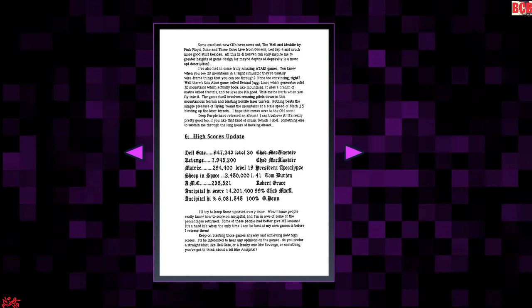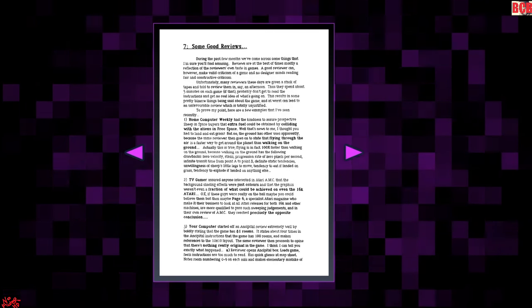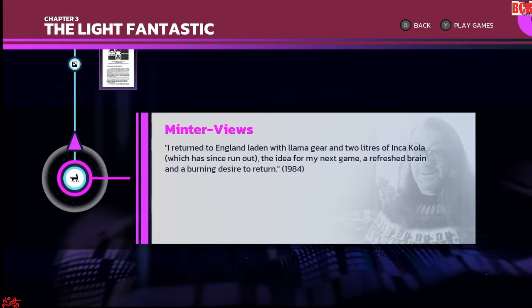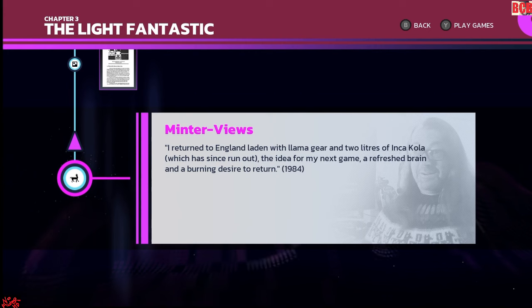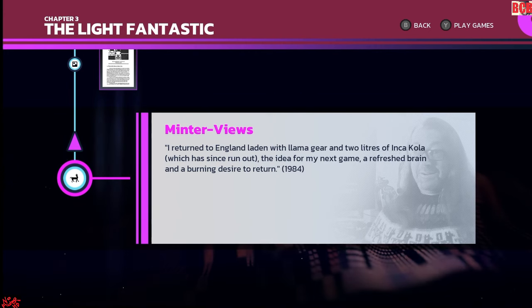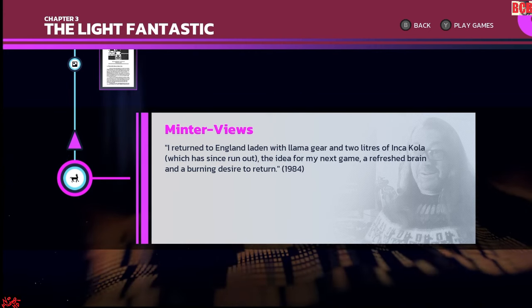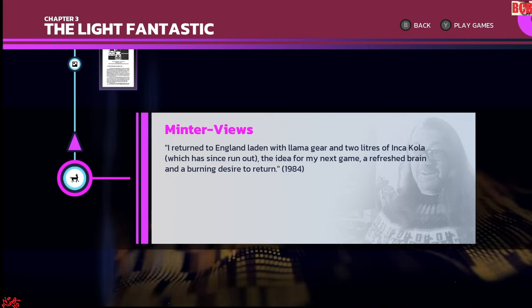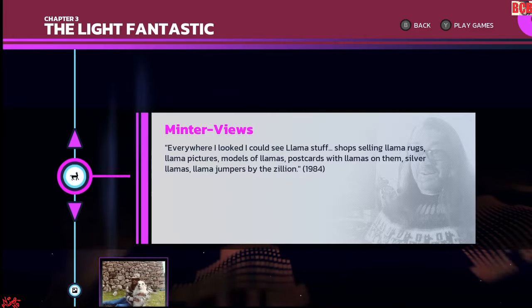I read mostly everything in this compilation except for a 80-page manual of software we'll talk about later on in this chapter. I didn't want to go through all that. Minterviews. I returned to England laden with llama gear and 2 liters of Inca Cola, which has since run out. The idea for my next game, a refreshed brain and a burning desire to return. 84. Love to hear it.